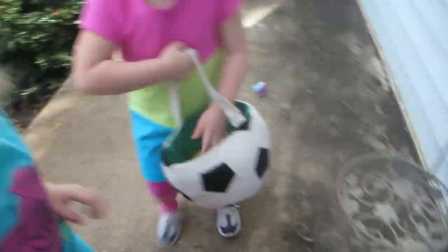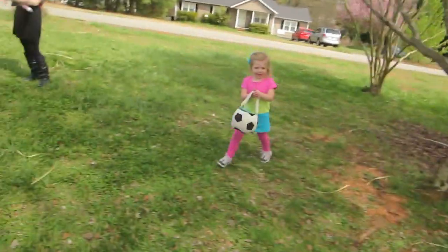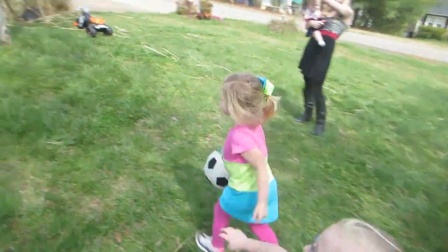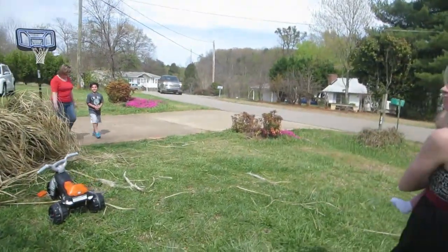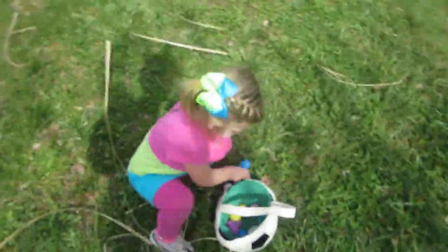Don't put it. Oh, you almost put it in her basket. Kinsley almost put it in Morgan's basket, though. There's a teddy bear. Now it's one. Where? What? Oh. Yeah, the one I hid.